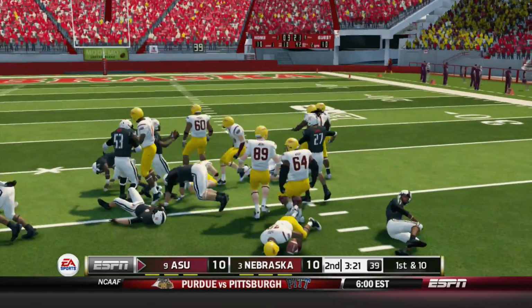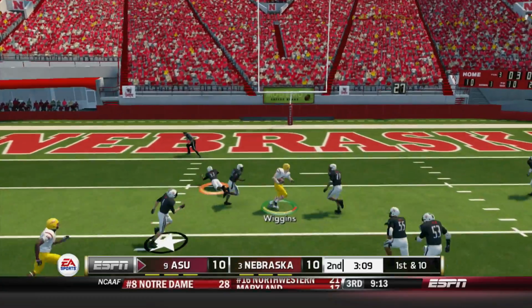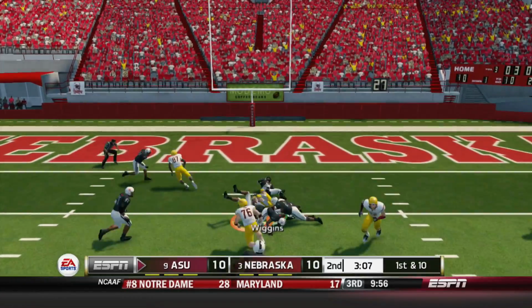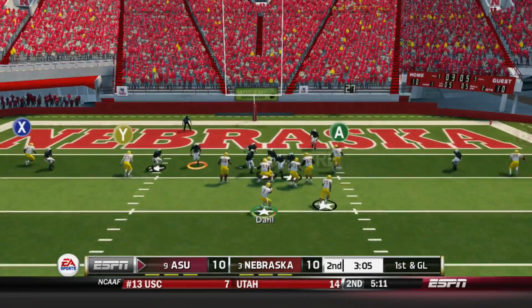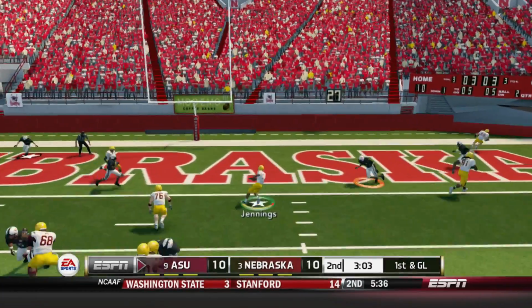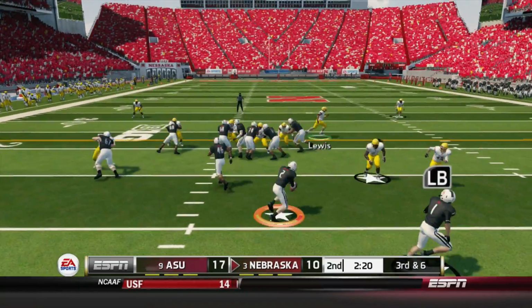I like the back juke, man, but I'm playing a lot of Madden, and it's actually helped me in my run game, which is kind of weird. It helps me in this game, finding my holes and stuff like that, which definitely translates into this game. It helped tremendously. So I hit Jennings for the touchdown. We take the lead back 17-10, but we still got 2 minutes left second quarter.